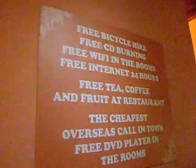Yeah, this is a cool hostel that has everything. So, my room's down there. I'm not gonna shoot it right now because it's kind of a mess. It hasn't been cleaned yet, but that's the hostel so far.